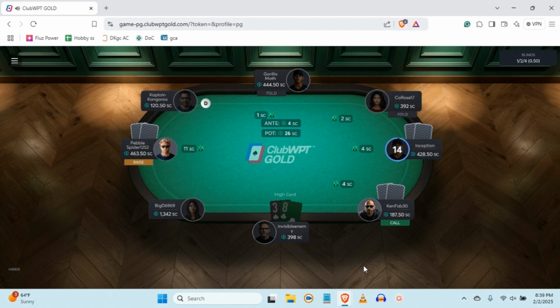And if you have hands like ace-king or ace-queen, you really don't mind if some hands fold. Perhaps you want the action more if you have bigger pairs when you re-raise preflop, but generally stay away from the min raise. And here, KenFab is just limping into the pot. So instead of taking an aggressive action, they just called the straddle, which is another bad thing to do generally.